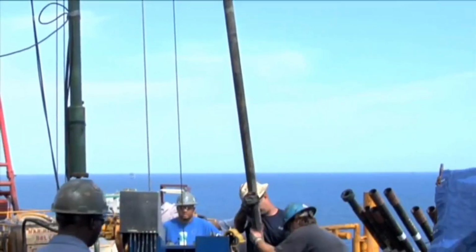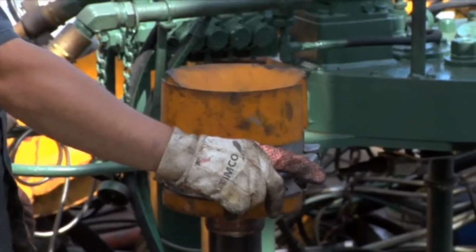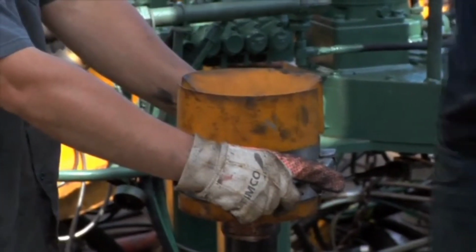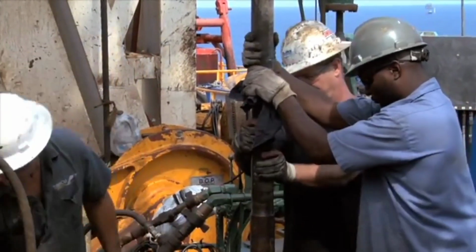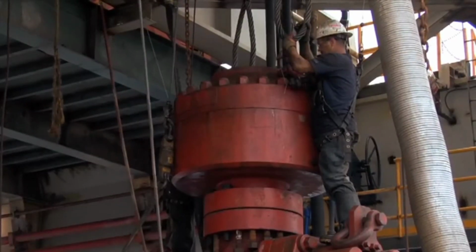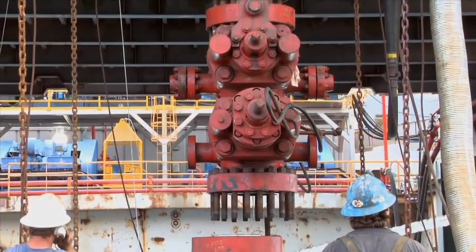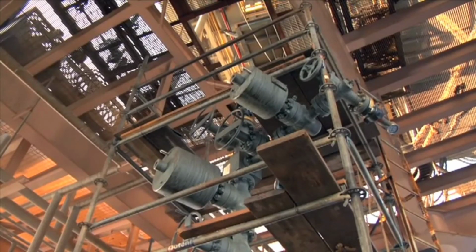Next, technicians insert production tubing to direct the flow of the gas and oil mixture to the platform equipment. As the technicians insert each tubing joint, they test each connection for leaks. Once all the tubing is in place, the crew dismantles the BOP and sets up for the installation of the production manifold, also known as the Christmas tree.